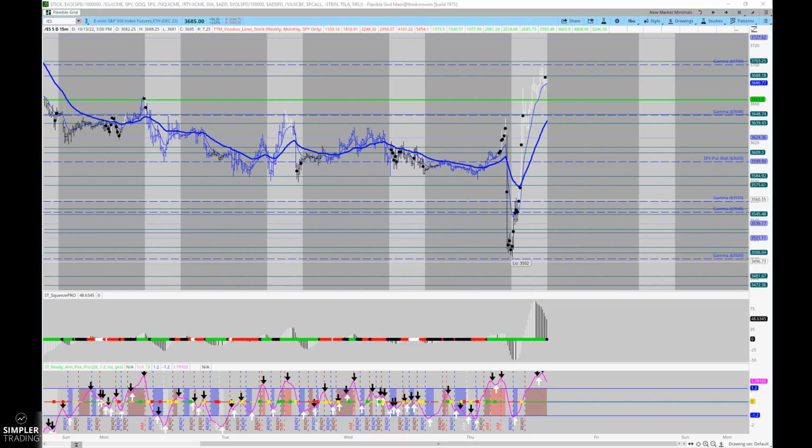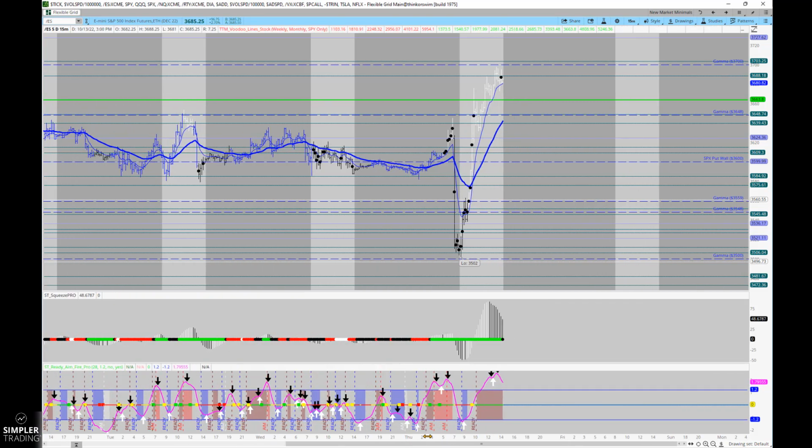So, needless to say, some pretty wild action as the inflation data hit the wire this morning. You can see the drop from 3640 all the way down to 3500. So, moving directly into something like 3500 is really going to have a huge implication because of its psychological importance.